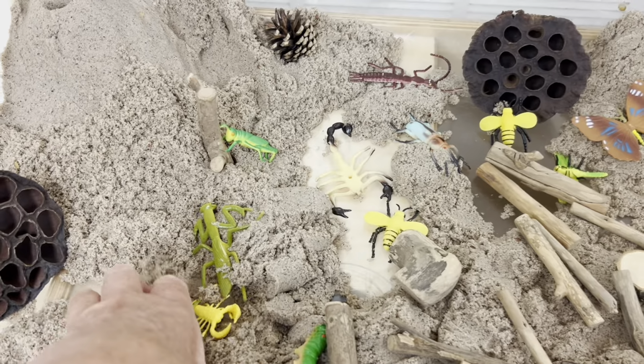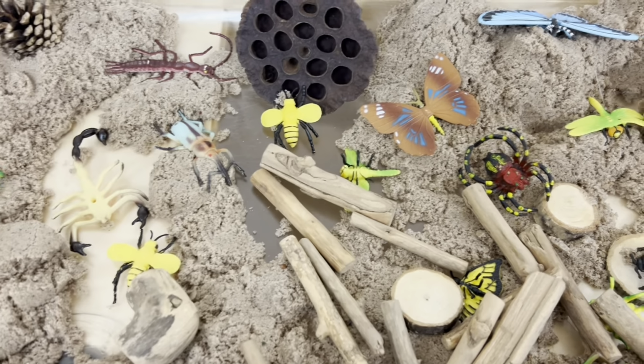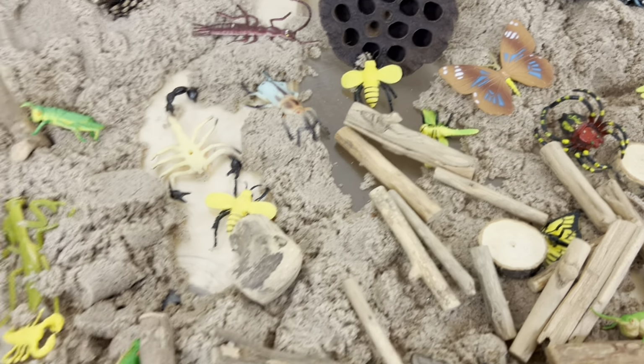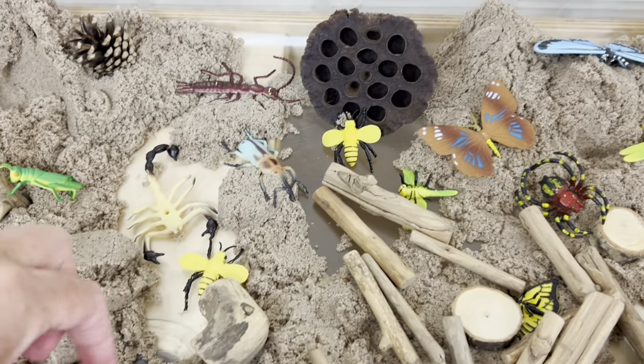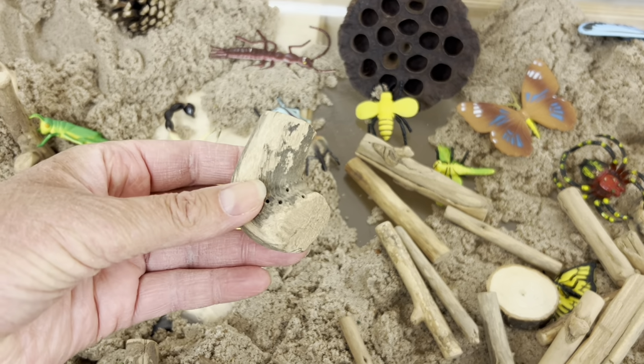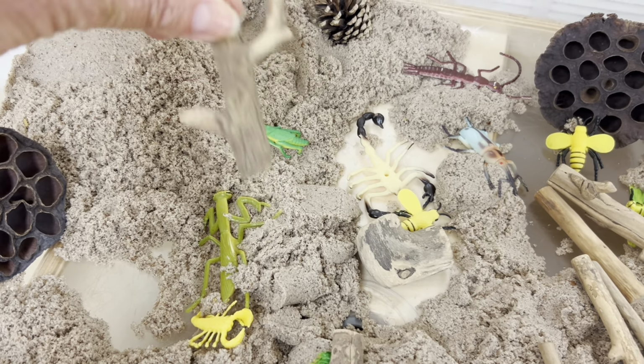We're going to be studying insects this month, and we also set up the dramatic play area as an ice cream shop. In the sensory bin, I kept out the kinetic sand, and then I just put a whole bunch of different insects for the children to explore. I found a pack of these little sticks at the Dollar Tree and I thought they'd be perfect. They have all different shapes and sizes, some that have little branches on it.